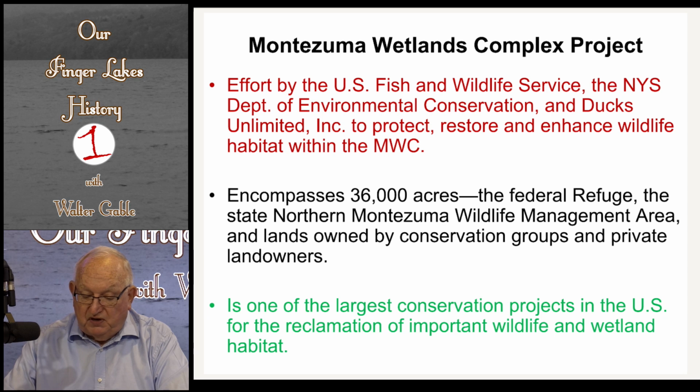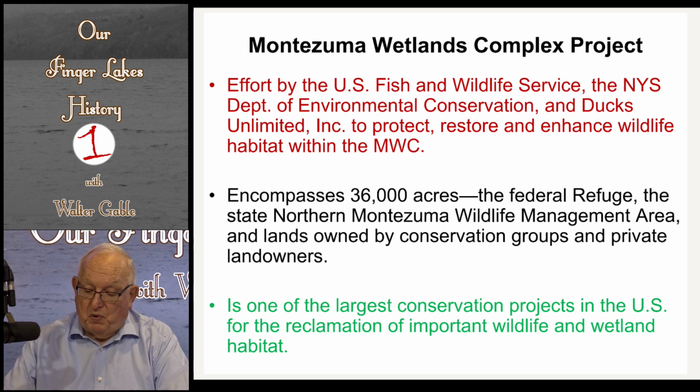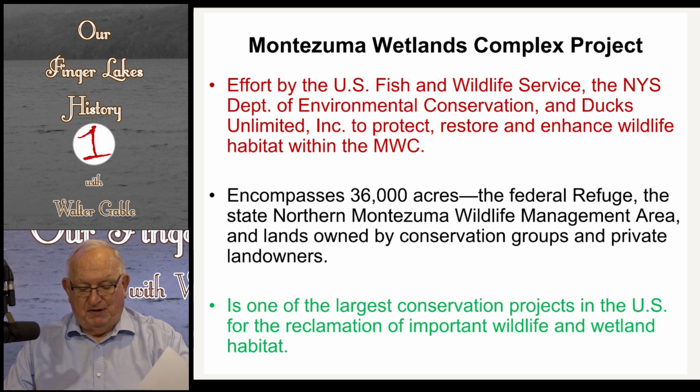More specifically, while the Montezuma Refuge comprises about 8,000 acres today, the Montezuma Wetlands Complex comprises at least 36,000 acres. This makes the Montezuma Wetlands Complex one of the largest conservation projects in the entire United States for the reclamation of important wildlife and wetland habitat.